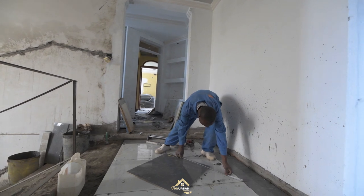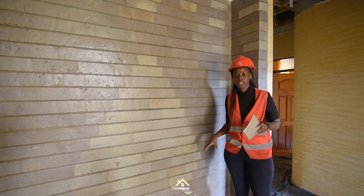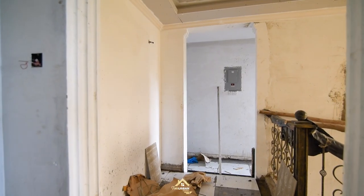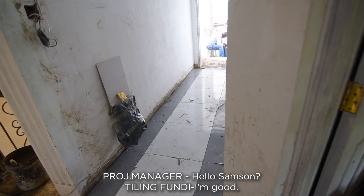We're also going to make it a space that is very useful by adding in laundry bins, because it's right at the center of all the bedrooms, so everybody can have their laundry right in the center. Wow.